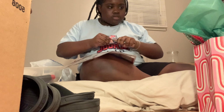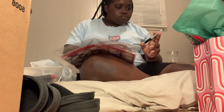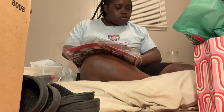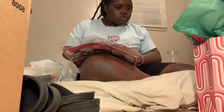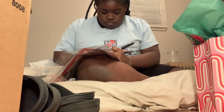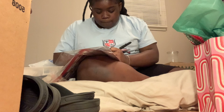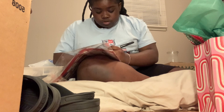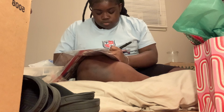Okay, I'm going to pre-write on this because it's just the bag. Okay, that gift is from me. I just had to remember, because I know my mom bought my auntie some stuff and I wrapped it. We're just in the process of moving, so I just remember what she bought her.